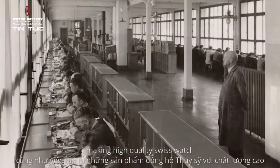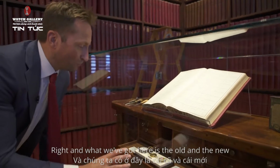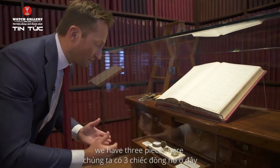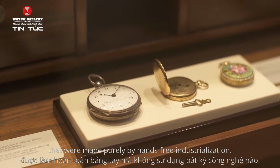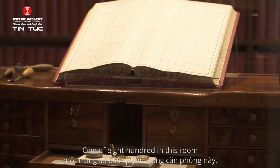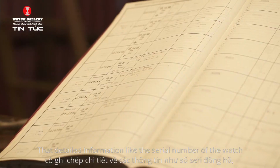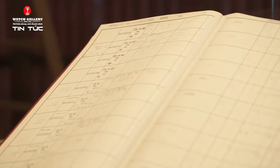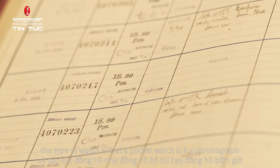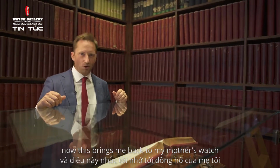Right, and what we've got here is the old and the new. The old represented from the comptoir period. We have three pieces here that were made purely by hand, pre-industrialisation. And then we have this beautiful ledger book, one of 800 in this room, that details information like the serial number of the watch, the movement inside the watch, the type of watch. Is it a pocket watch? Is it a chronograph?